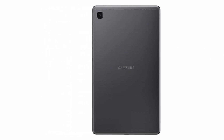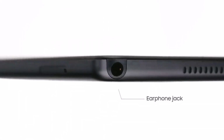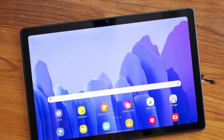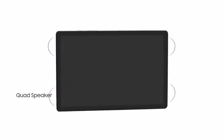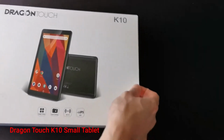The quad speakers tuned by AKG give rich, deep sound for watching movies or listening to your favorite music, while the high-speed processor allows a smooth and effortless transition from one app to the other. All the customer reviews are raving about the outstanding battery life that can take you from morning to night without having to sit it in the charger. Number 3. DragonTouch K10 Small Tablet.